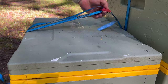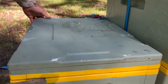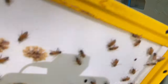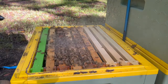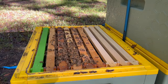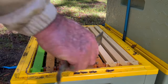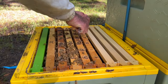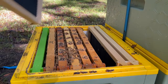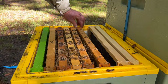So we do another one here that I've identified as a dud. As you can see, they just haven't progressed past that four frame nuc stage, and they've been in here for a couple of months, so time to do something with them. So I'll duck through here and find this queen. Got our queen cage ready.